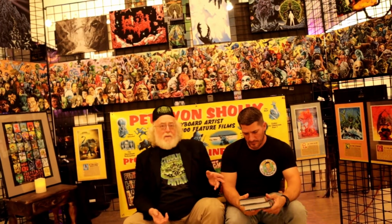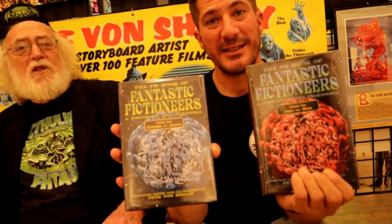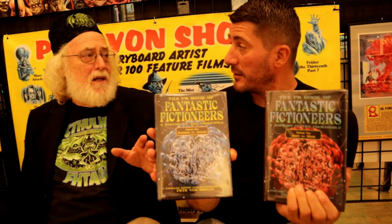Fictioneer was a general term for people who made incredible artwork, whether they made it as a director or a comic book artist or a graphic artist or a sculptor. So we've got everybody from Dr. Seuss to H.R. Giger in these books. And take a look at these books, guys. This is brand new. This is an import from England, just came out this week.